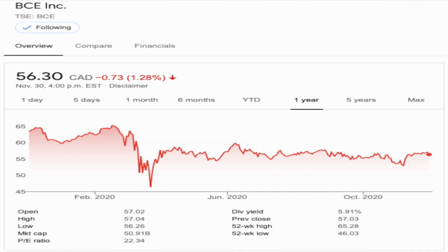And finally, my third pick is BCE. This is one that I currently own, but like I said, and like you can see on that graph, it's underweight. I could definitely stand to put some more money in there and bring that holding up. I love the company. It is rock solid. It's a money machine, right?